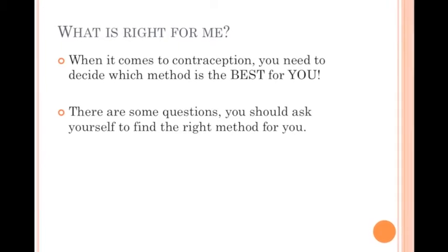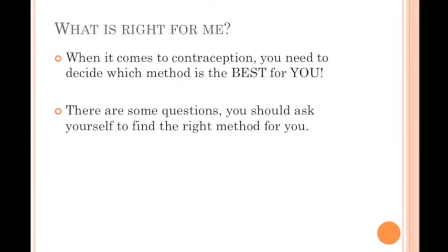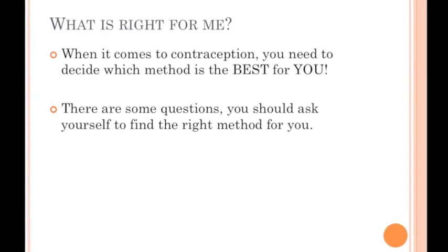What is right for me? When it comes to contraception, you need to decide which method is the best for you. There are some questions you should ask yourself to find the right method for you.